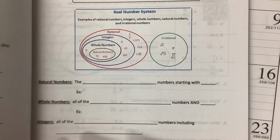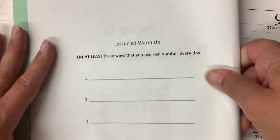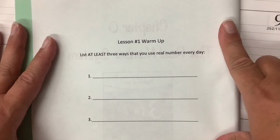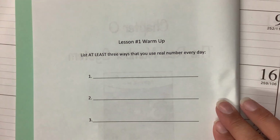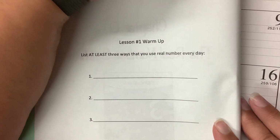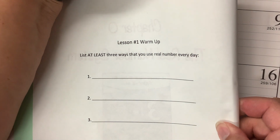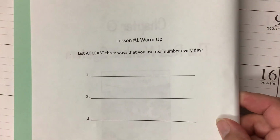So let's take a look at the warm-up. If you haven't done the warm-up, I suggest you do it. Just take a minute, pause the video, and warm up a little. The first lesson, lesson 1, is going to be about numbers and number systems. So let's take a look at this first one.